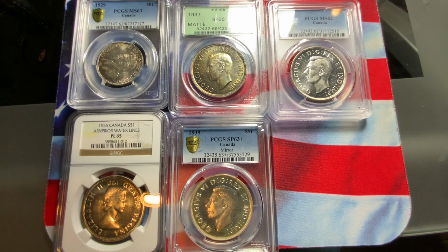So what I try to do is basically collect the best coins for that particular date. And we have a few coins here from Canada. These coins are very well collected, very low mintage, very few in very high grade. And these coins are easily sellable down the line when it's time for you to liquidate your collection.